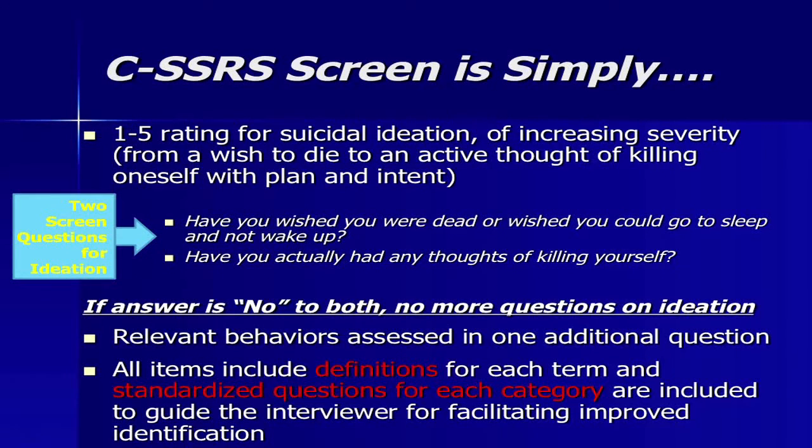Now, what is it simply? Simply, it's a 1 to 5 rating for suicidal ideation of increasing severity. It can be as little as 2 questions for ideation. For ideation, there's always these 2 screen questions. Somebody gets asked, have you wished you were dead or wished you could go to sleep and not wake up? Or have you actually had thoughts of killing yourself? If it's no to both of those questions, you move on to behavior.